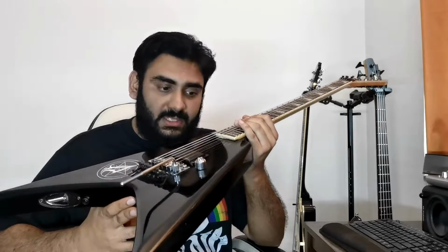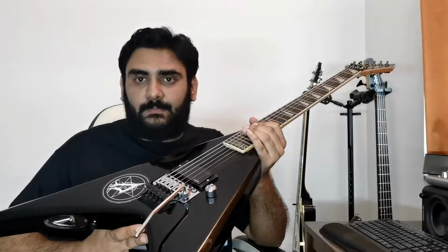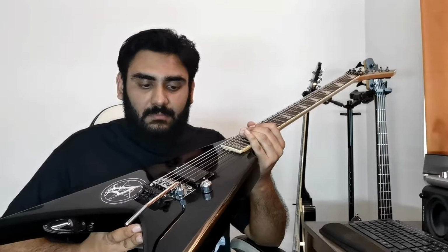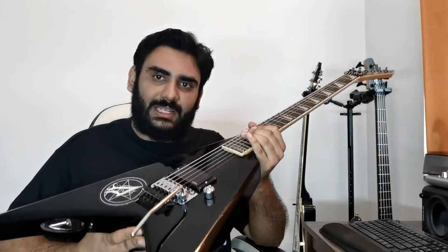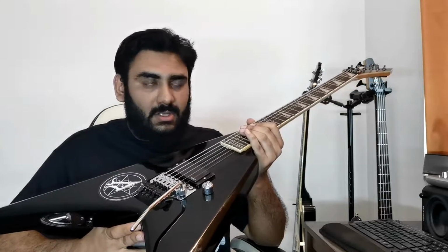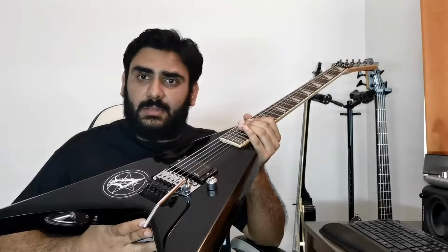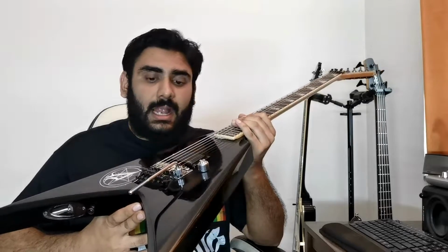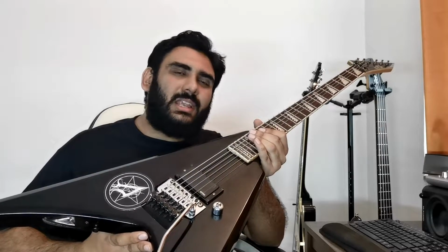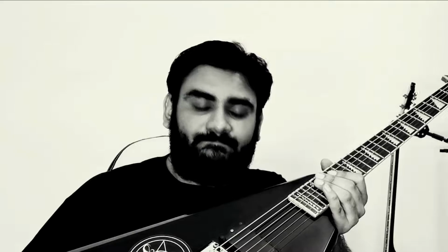It's still in production. This is Alexi Laiho's signature model. It'll be available for around 55,000 rupees. Now I hold this guitar very close to my heart. It has a very special place for me because it reminds me of my journey as a musician. When I started off, there were a lot of things I didn't know about guitars. I just went on the flashy aspect. Yes, I am a fan, and have been for quite some time, of the flying V shapes. And I originally wanted to go in for a Jackson. I couldn't do that because of problems around availability and money.